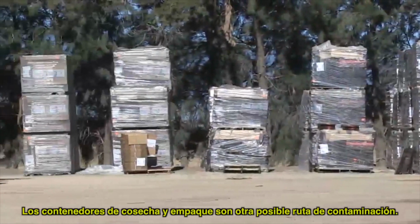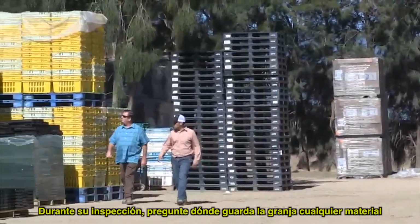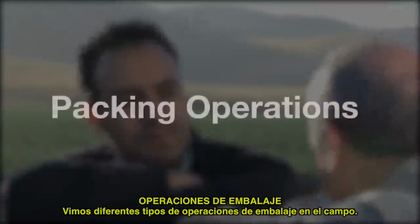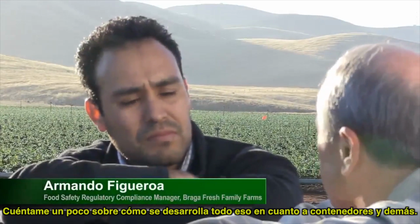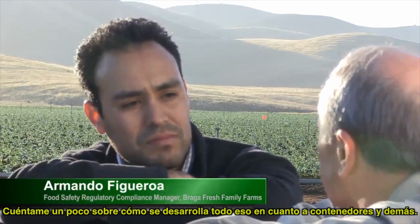Harvest and packing containers are another possible route of contamination. During your inspection, ask to see where the farm stores bins, crates, or any other materials that might come in contact with the harvested crop. We saw different kinds of packing operations in the field. Clearly everything is packed in the field here. Tell me a little bit about how all that unfolds as far as containers and such.